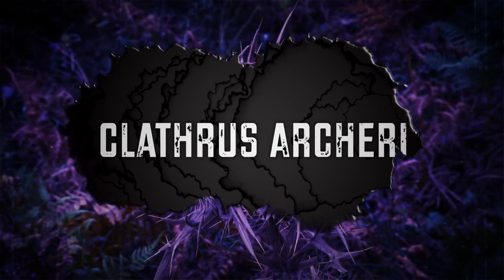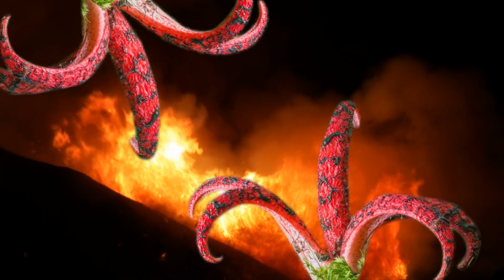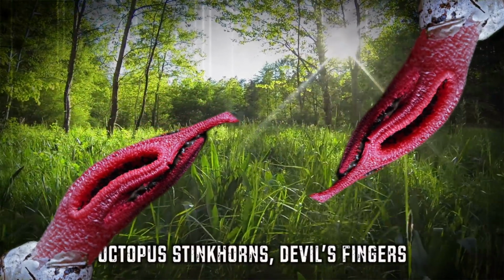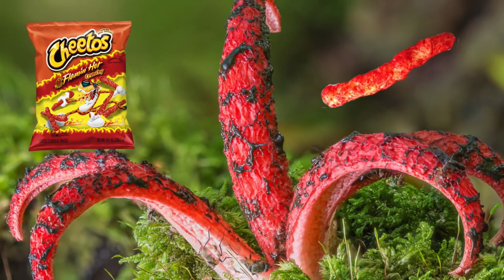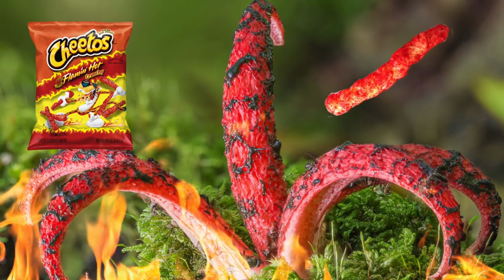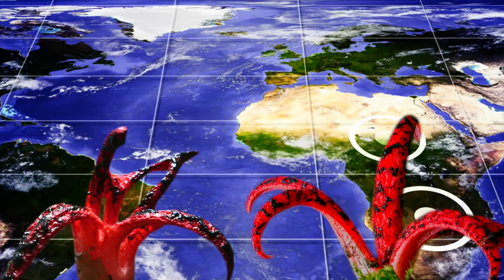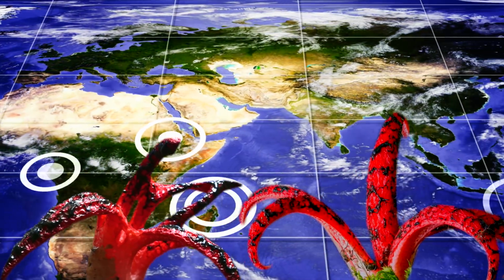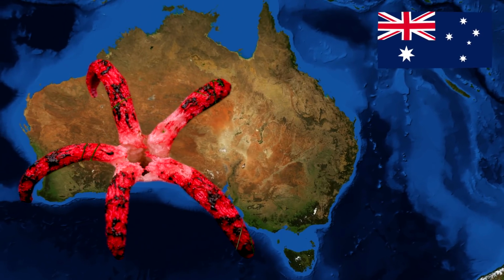Clathrus archeri. Some say that this plant looks like evil tentacles which have come from hell. Its common nicknames are octopus stinkhorn or devil's fingers. Some also say it kind of looks like flaming hot Cheetos. But this thing is a real-life fungus. It is a very dangerous plant, and unsurprisingly it comes from the country where most dangerous animals and plants are located. That is, of course, Australia.